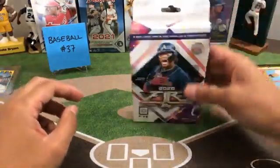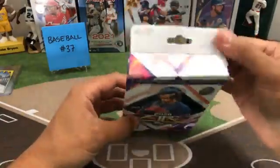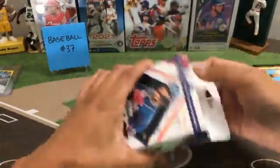All right, let's go with our Fire next. 2020 Fire. 20 cards in here.